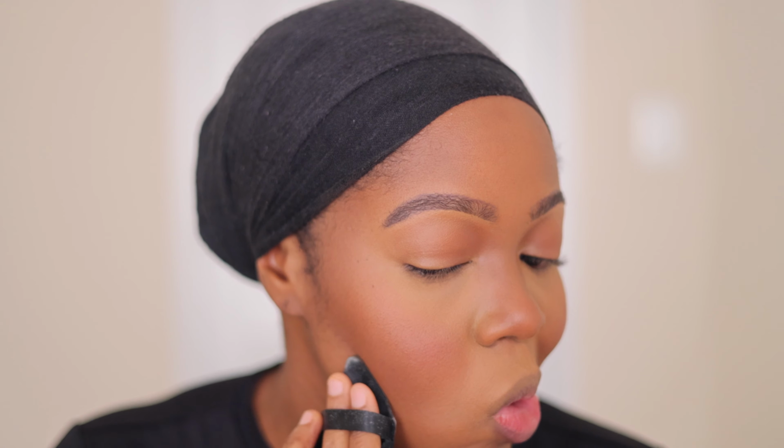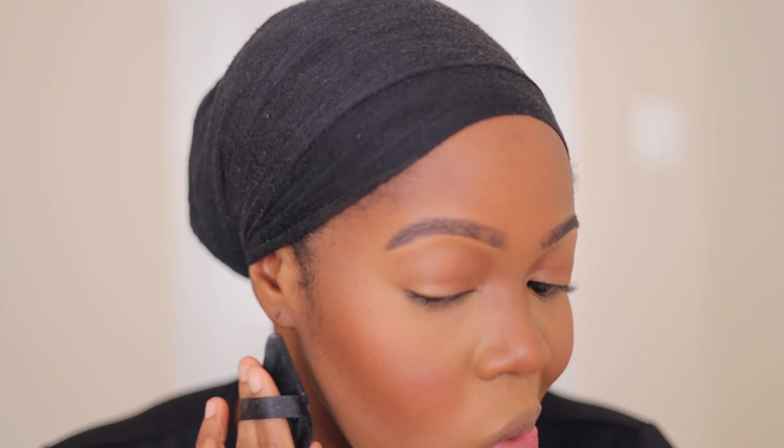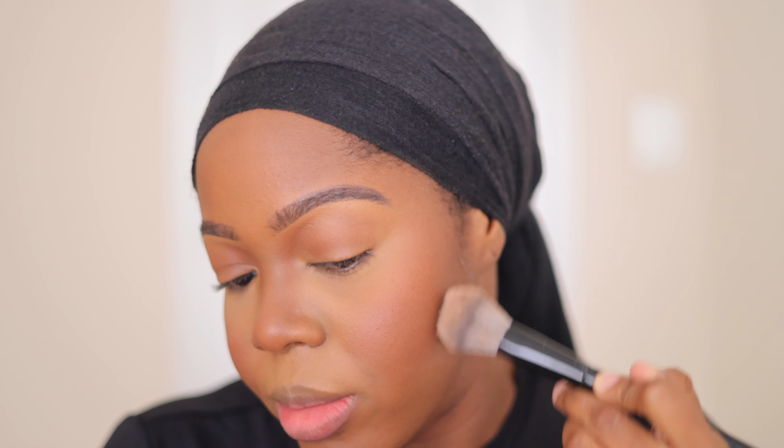Yeah, I like to use this just to make that contour a little bit more prominent. You see that? Like, period. And then again, I take the same brush that I used for the powder all over and I just blend it out. Like so.